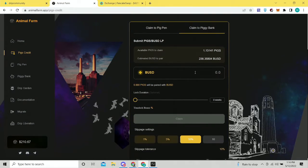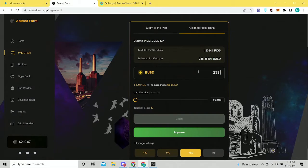So again, you can switch it up, and if you were going to do that BUSD portion, right now it's telling me that's $238 worth. I can type however much I want over here, 235, and I'll leave the rest. And that number's going to fluctuate, so maybe you want to put it a little lower, but it's going to fluctuate again because of the impermanent loss, and then you're creating a liquidity pair. After you type that number in, you want to determine the amount of time, the lock rate.